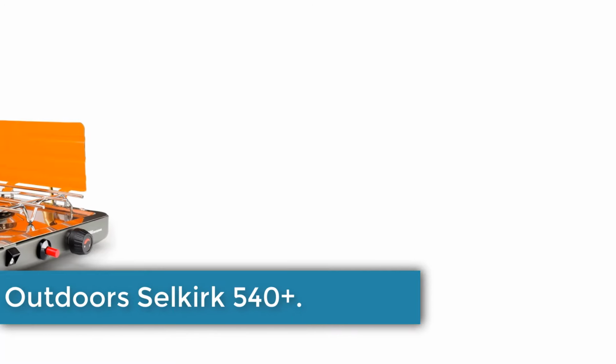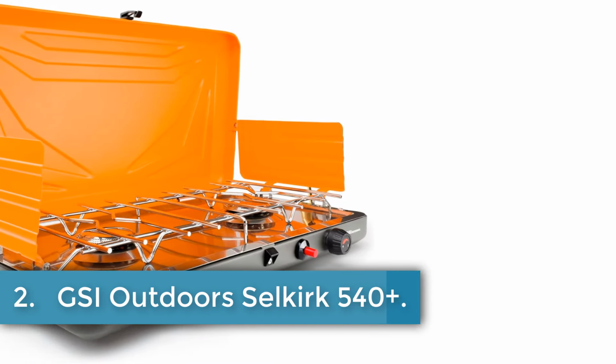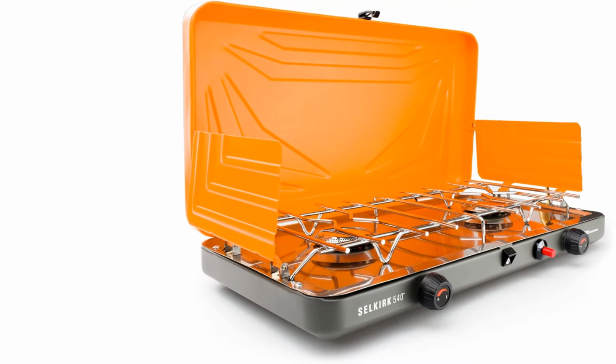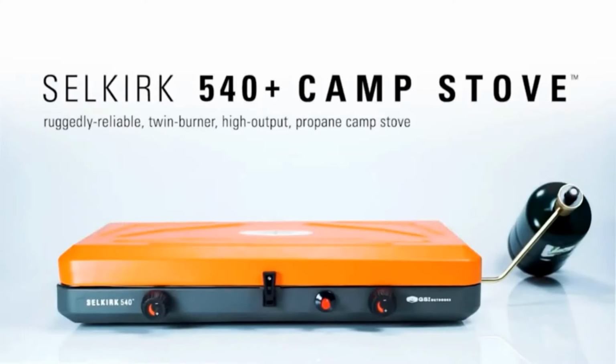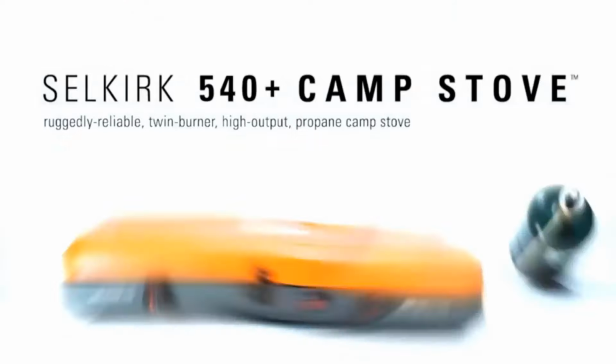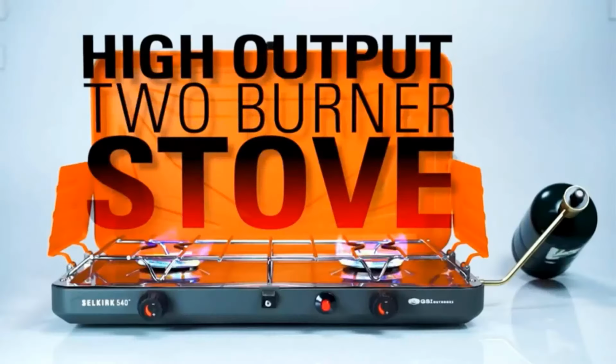Number 2. GSI Outdoors Selkirk 540+. The GSI Outdoors stove is a robust outdoor cooking solution fueled by liquefied petroleum gas, featuring twin 14,000 BTU burners that efficiently heat large pots and pans. It incorporates a Piezo ignition for easy startup without the risk of burns, and microcontrol valves for precise heat adjustment from simmering to rapid boiling.